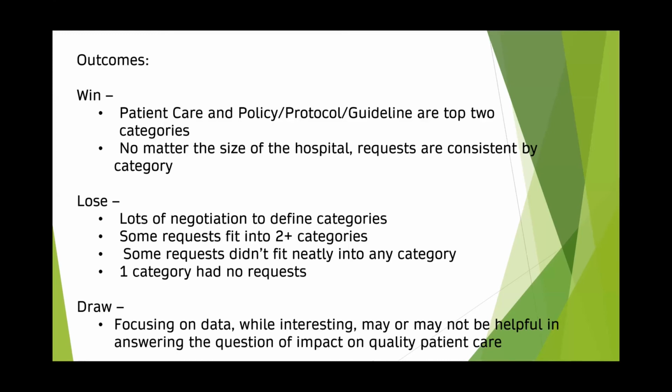Well, yes, maybe, and no. And that's why we have the category of win, lose, or draw. Yes, in that we clearly see that research requests in patient care and policy categories are definitely the most frequent. And we would expect that to be the case in the hospital library setting. Not a surprise there. And yes, in that no matter the size of the hospital, over a 3-month period, we had requests come in under all the categories with pretty much the same frequency over those 3 months.